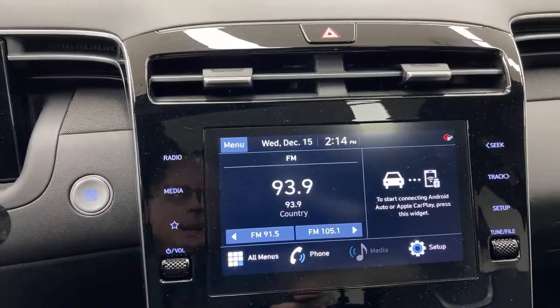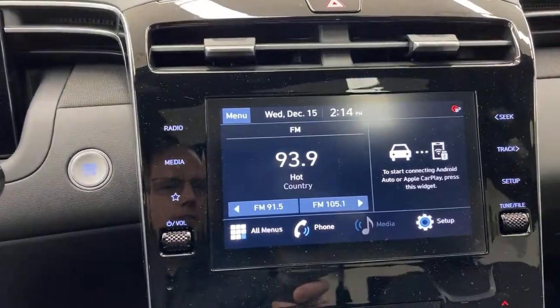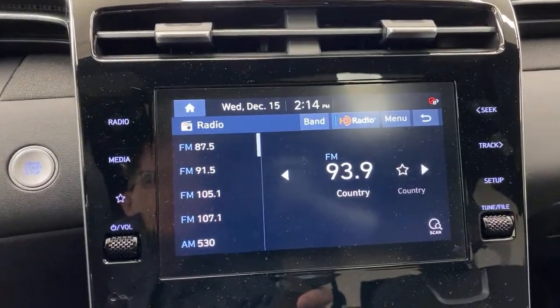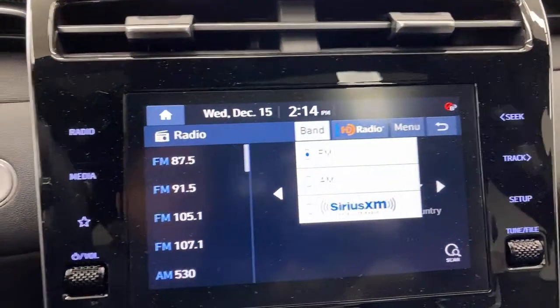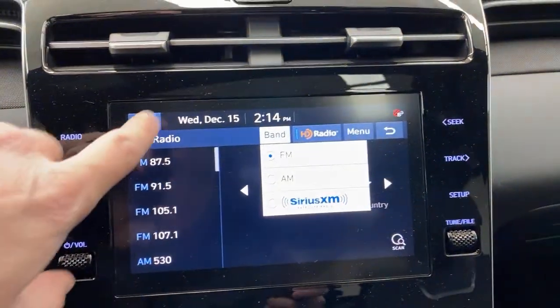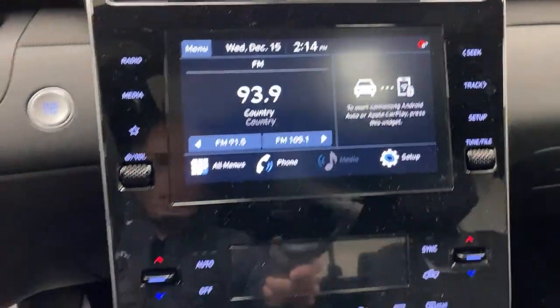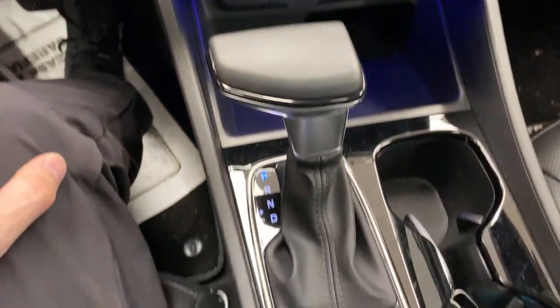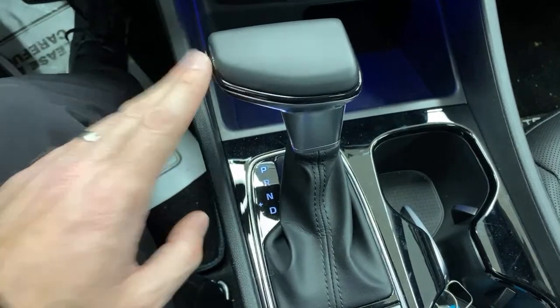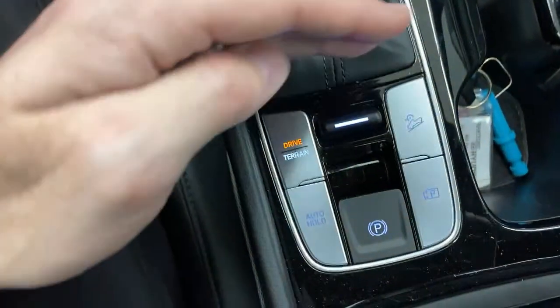So again, this lower trim vehicle seems to package everything right. Like I said, the Bose audio to me makes a big difference. When you tap into the radio here, you can see it is AM, FM, Sirius XM, and HD radio, and the Bose audio. So really you're getting kind of the best of everything in here. You've got the 8-speed automatic transmission. This one is the dual clutch because, again, everything in Canada is the turbo engine. And then you have drive and terrain modes here.